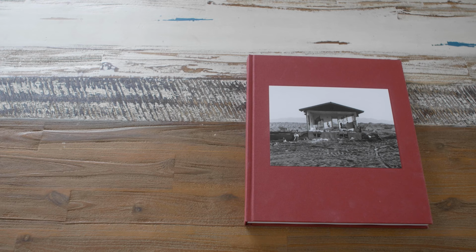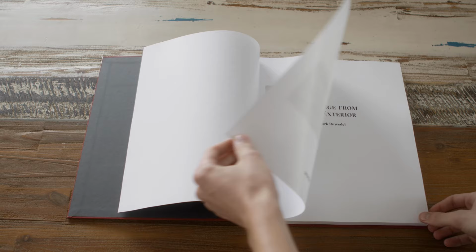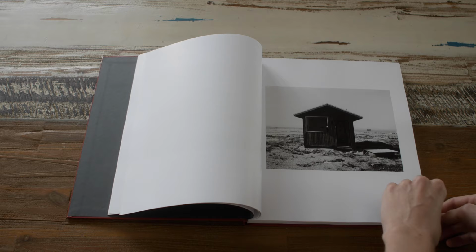So onto the first book now, which is Message from the Exterior, and that's by Mark Ruwedel. So this project, shot in 2003, is a collection of portraits documenting abandoned houses in the desert surrounding Los Angeles. There are 77 black and white images, all with a very similar tone, composition and subject matter, therefore making it a typology project. So as I flip through these, you might notice that most of the houses look destroyed and run down, representing a sense of abandonment, which was a theme that Ruwedel wants to explore.